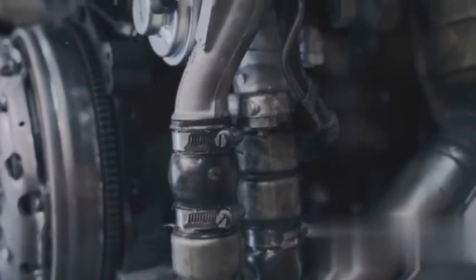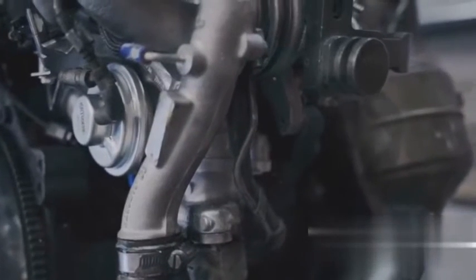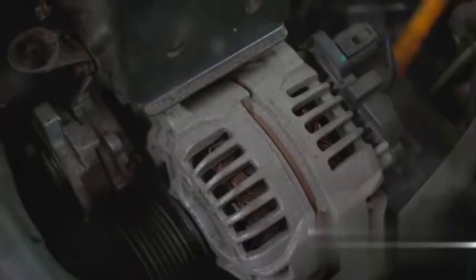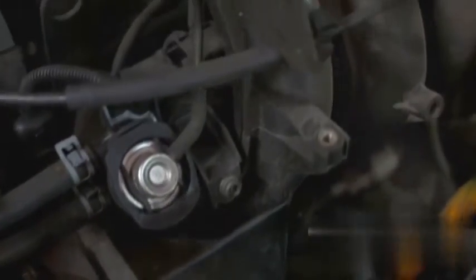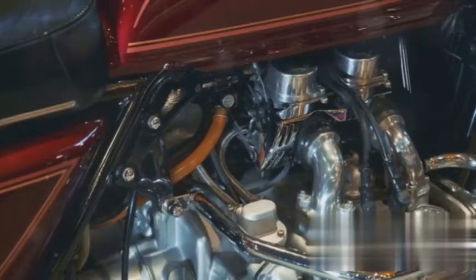The heart of a car engine beats with a four-stroke cycle. This cycle, which is critical to the engine's operation, consists of four stages: intake, compression, power, and exhaust. Let's start with the intake stroke. As the piston descends, it creates a vacuum, pulling a mixture of air and fuel into the cylinder. This happens because the intake valve is open, allowing the air-fuel mix to rush in and fill the void.